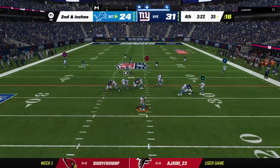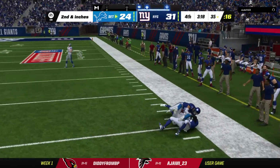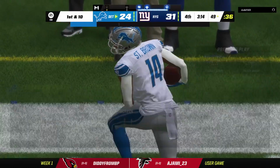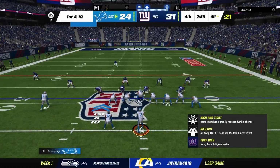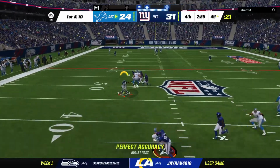Pickett will look to throw it here. He'll go right back to St. Brown. And they'll get him down on the other side of midfield. I like the design that we're seeing right there. This is what they need. Down by a touchdown here in the 4th, they just need to keep working their way downfield. And when they see openings, take their shots.